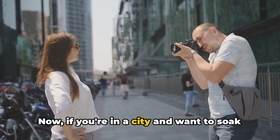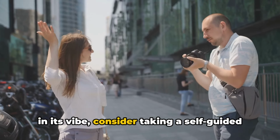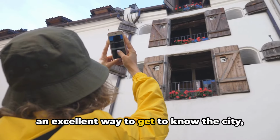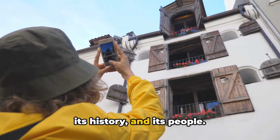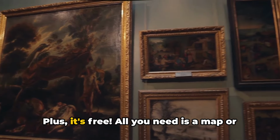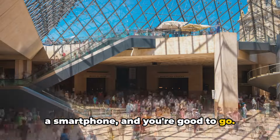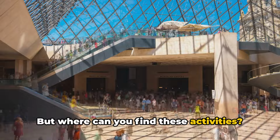Now, if you're in a city and want to soak in its vibe, consider taking a self-guided walking tour, an excellent way to get to know the city, its history, and its people. Plus, it's free. All you need is a map or a smartphone, and you're good to go. But where can you find these activities?